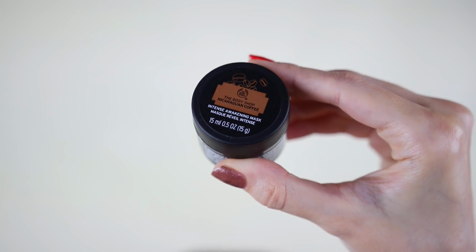It sounds like a lip balm. Nope. This one is the Nicaraguan Coffee Intense Awakening Mask. We have 15 milliliters, and I'm super curious to smell this one because it says coffee. It has such a nice scent of coffee. It smells delicious. So we have 15 milliliters of product. I'm guessing that it is a mini size, but I'm not very sure. I'm loving the variety of this advent calendar.